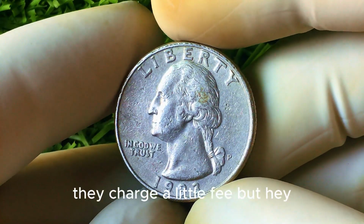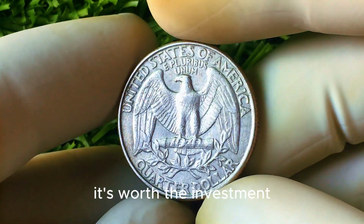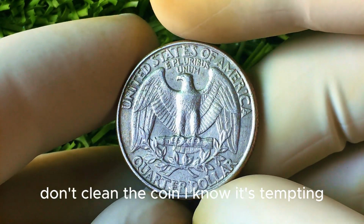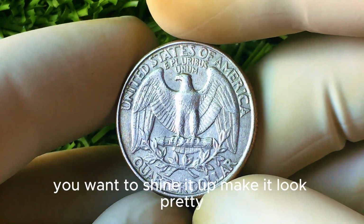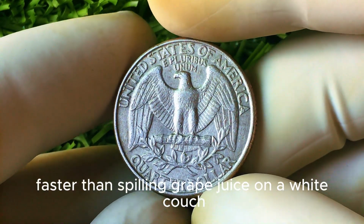Yeah, they charge a little fee, but hey, if your quarter could be worth five figures, it's worth the investment. And please, whatever you do, don't clean the coin. I know it's tempting. You want to shine it up, make it look pretty. Don't do it. You'll wreck its value faster than spilling grape juice on a white couch.